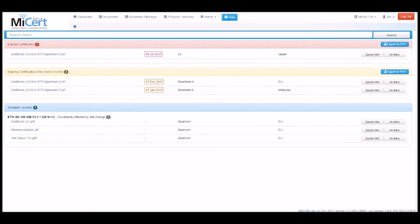The MiCert dashboard indicates product compliance status with respect to certificates and standards, and this is split into three separate sections. We have expired certificates, expiring certificates, and standards updates. The expired certificates could be from products that have gone into obsolescence, or for some reason the company does not want to renew. Expired certificates and their associated product documentation can be archived within the MiCert system and recalled upon demand.